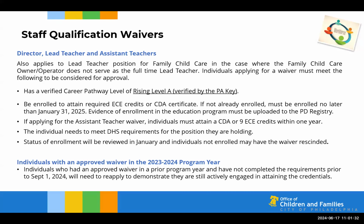If they are applying for the assistant teacher waiver, individuals must obtain a CDA or 9 credits within 1 year. Individuals need to meet DHS requirements for the position they're holding, and the status of enrollment will be reviewed in January. If individuals have not enrolled in those programs, then their waiver may be rescinded.